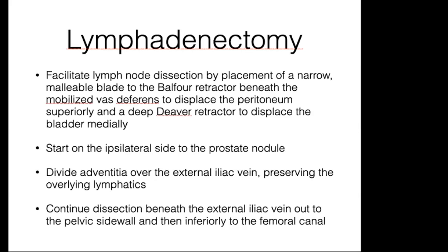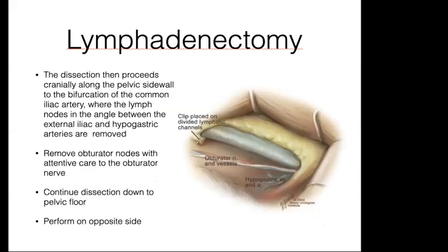You then continue the dissection beneath the external iliac vein out to the pelvic sidewall and then inferiorly to your femoral canal. So the dissection then proceeds cranially along the pelvic sidewall to the bifurcation of the common iliac artery, where the lymph nodes in the angle between the external iliac and the hypogastric arteries are. So you remove the obturator nodes with attentive care to the obturator nerve. And then you continue your dissection down to the pelvic floor. And after this, you perform it on the opposite side.